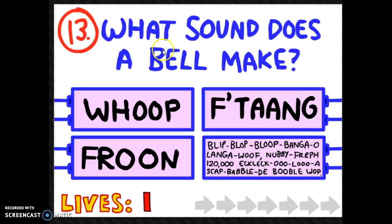What sound does a bell make? Whoop, fa-ting, vroom, bleep, blop, bling, blong, banga, oo, langa, fribba-dribba, dee, bubble-wop, scrap-a-babble. Froon, whoop, fa-ting.